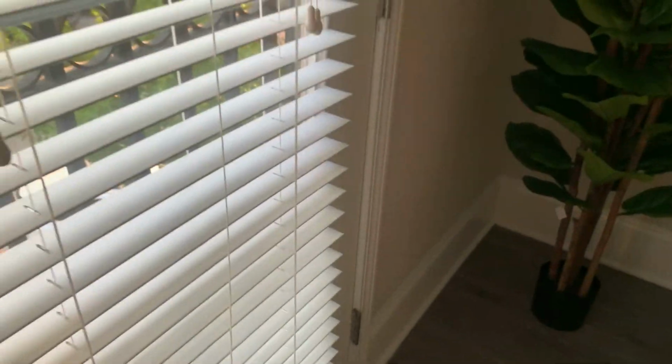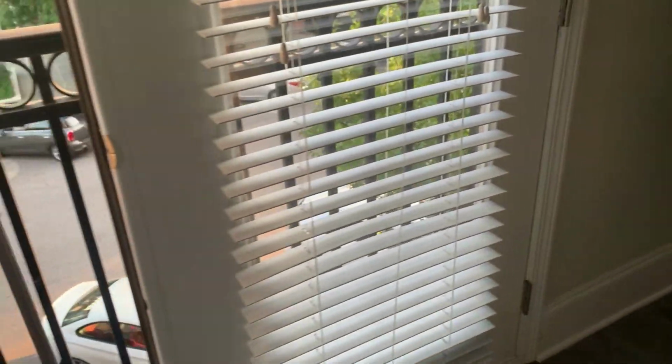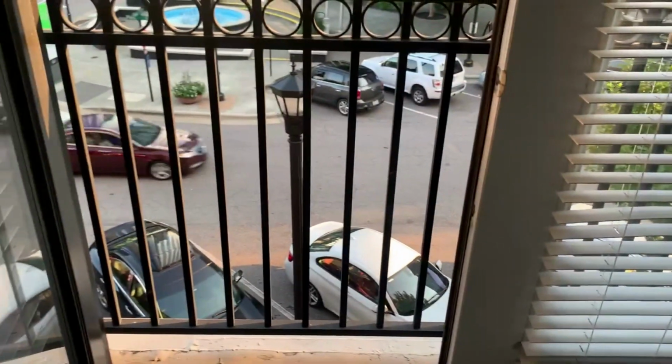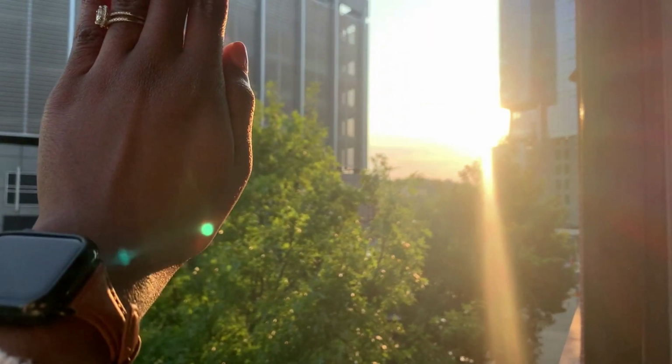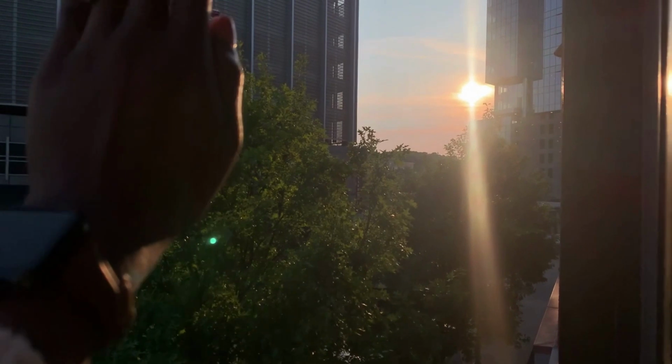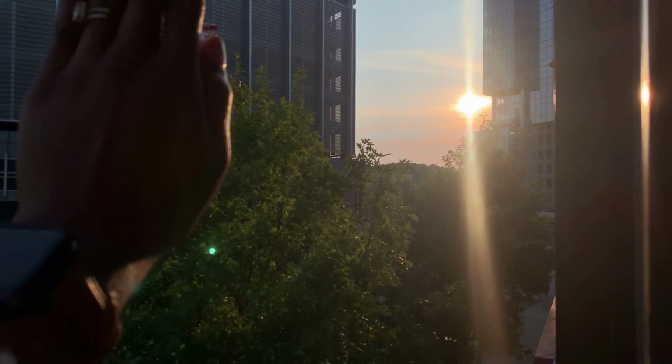And I do also want to share the view a little bit. So we have a Juliet balcony here, and then this is kind of a view as well, so I can see the sunset over there.